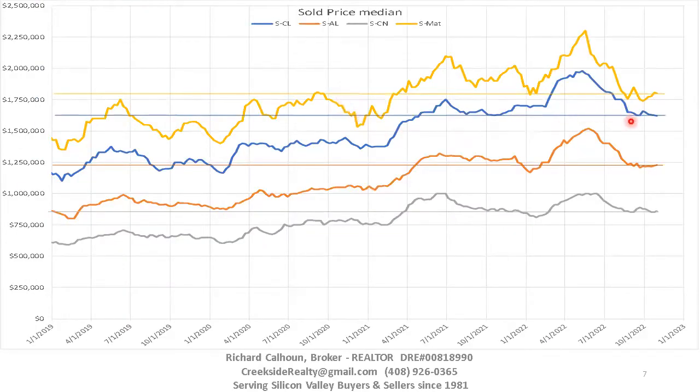Here's your sold price, and again with the county data, it's only going to be through October 29th, but you can come back, and the big takeaway is each one of your counties, the pricing currently is about where the pricing was in April of 2021, which is an unfortunate time frame because of the rapid increase on all these prices. It's pretty hard to do a market analysis.